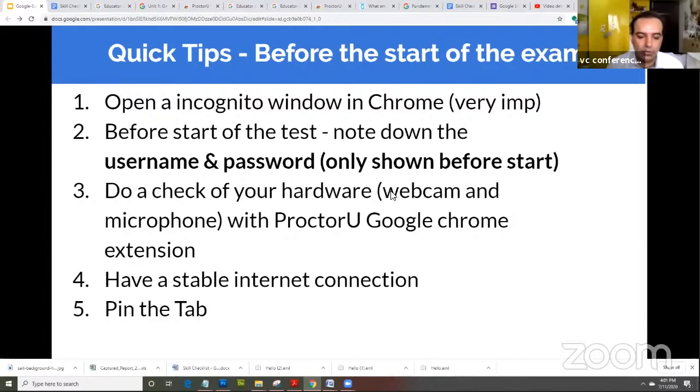Why would you use an incognito window, and what is it? Just Google it if you don't understand. Control Shift and N. When you open a browser in incognito, it doesn't save your history, and it makes sure you're logged out of all your accounts.